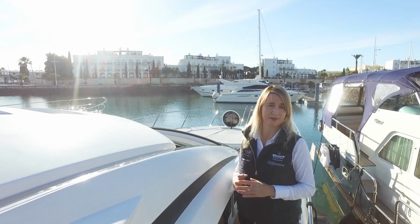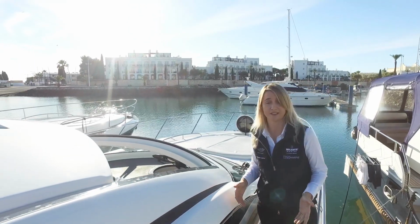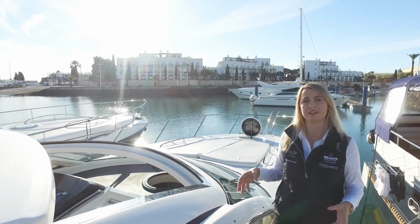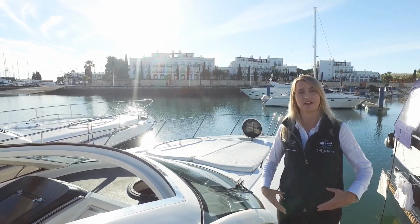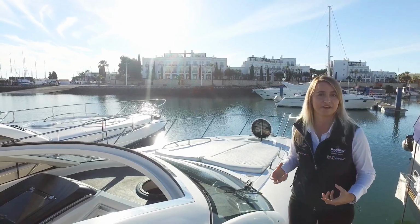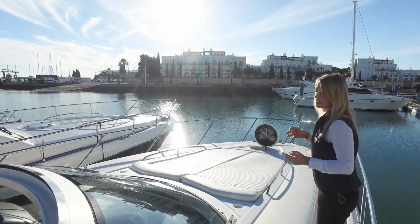And last but by no means least, we're going to take a look at the bow of this boat, including the side decks. So as we make our way up there, you'll notice that the side decks on this particular boat are really nice and wide, very cleverly designed. The side rails are nice and high, so you've got that added extra feeling of security. You've got teak flooring extended all the way up here, so a nice luxury in that.